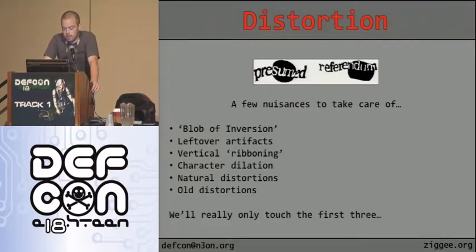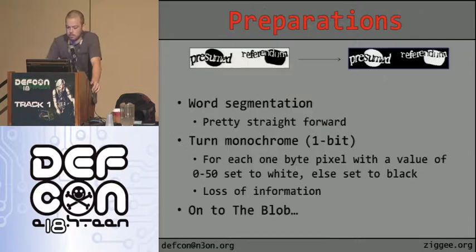The distortions on the reCAPTCHA, there are a few nuisances to take care of. They've got the blob inversion, or at least that's what I call it. You can see the black circle there that's inverting some of the characters in the word. Then there are some leftover artifacts you'll need to take care of sometimes. There's the vertical ribboning, which is kind of annoying. Then you've got character dilation, which makes it so you can't segment the characters easily. Then there are natural distortions and old distortions, and I'm only going to really touch the first three.